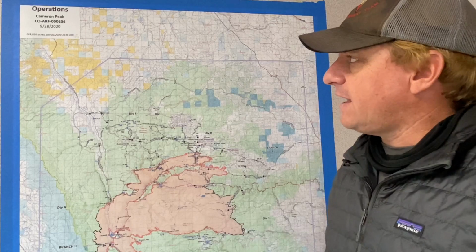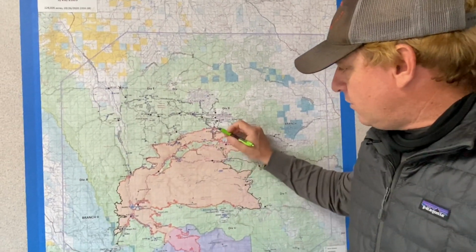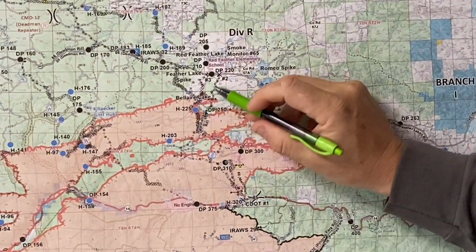I'll give you a rundown of yesterday and last night and the plan for tomorrow. We're sitting at 124,026 acres, 21% containment. We lost a little bit based on the growth over the last couple of days. I'll start where the activity was, where the fire crossed the Manhattan Road.